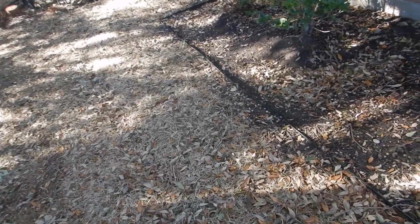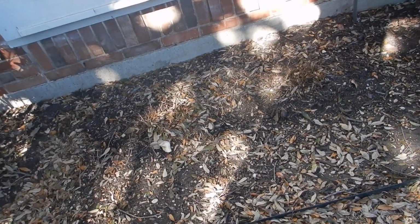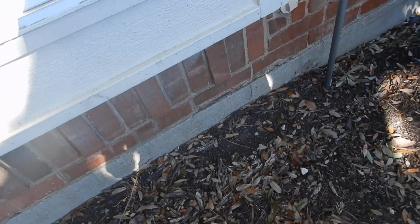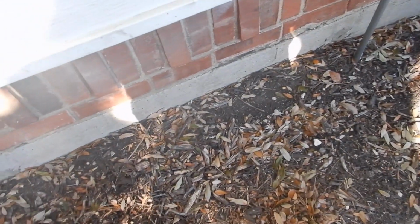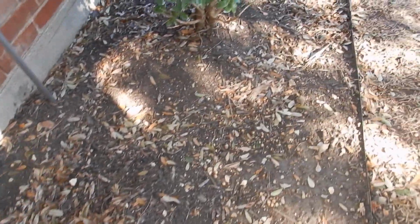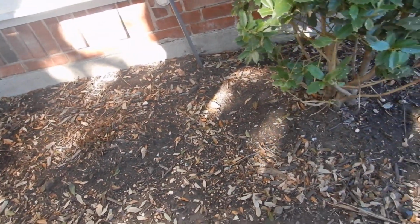Tree's too close. Where do termites live? In the ground. What do they eat? Dead wood. What's wood mulch? Dead wood and ground next to your house. It's called a clue. A few times a year, I'll just do a Hail Mary like that. Just move some wood mulch around and find some termites. It happens.